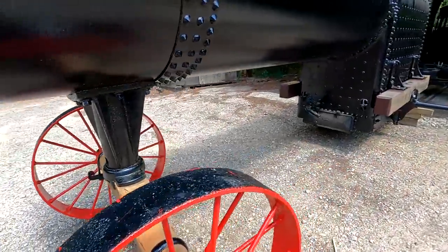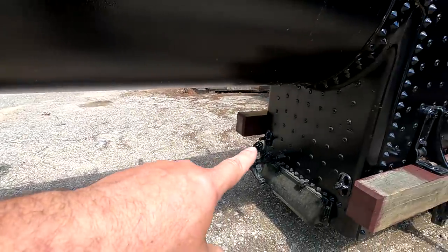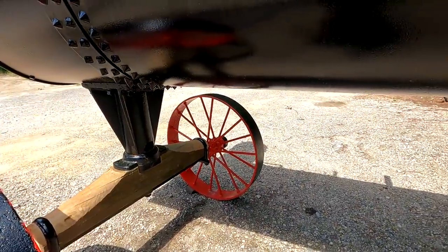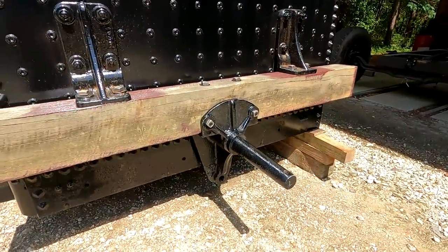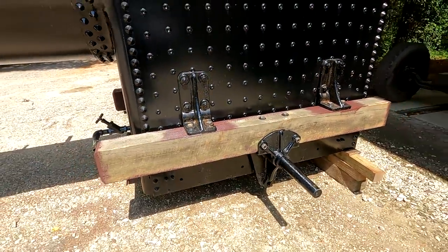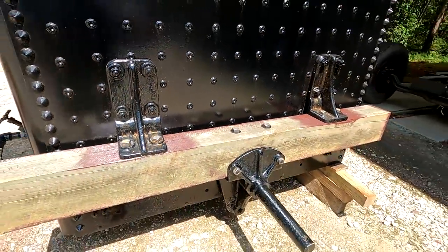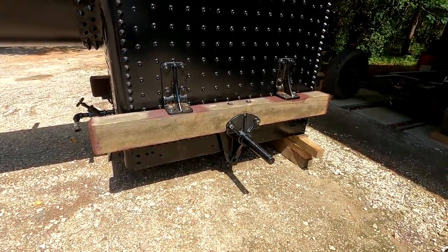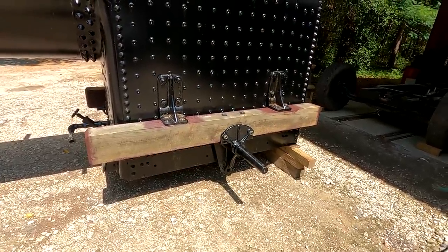There's a tie rod that will run from right down in here up to the engine, and that just gives us some stability to keep this front pedestal from coming apart. We've still got to put all that together. On the back, we had the pieces down below there that the axle comes out. That bolts onto this piece of wood that is supported by these brackets. The brackets were still on the boiler, and we're in the process of getting all that put together.